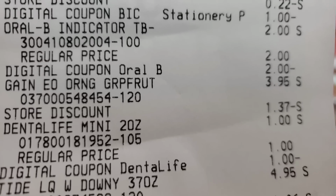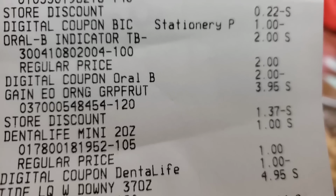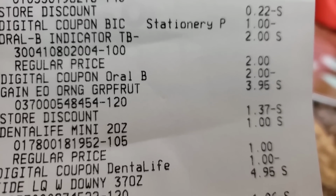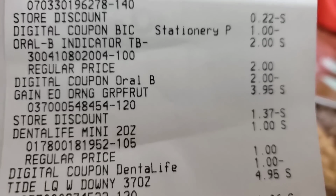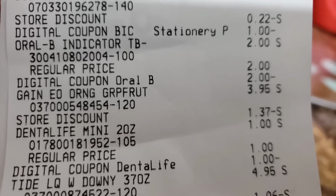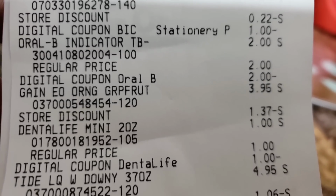That's why my ticket was a little bit higher. So the Gain essential oils, $3.95. I see a store discount, and that's it. I don't see a digital coupon. So my receipt is supposed to be $2 cheaper, but it's not.